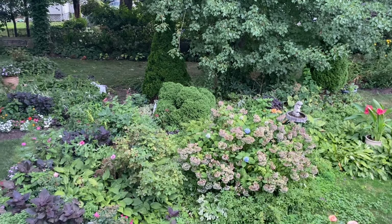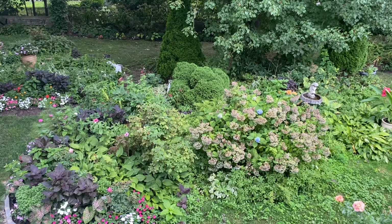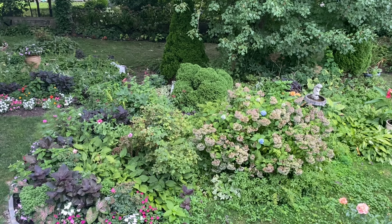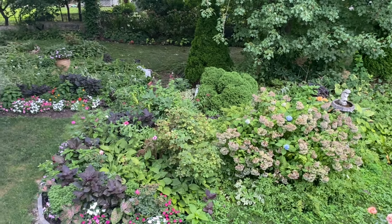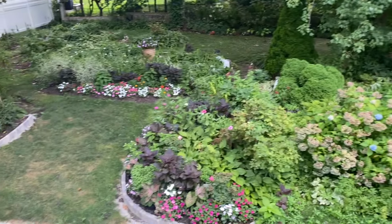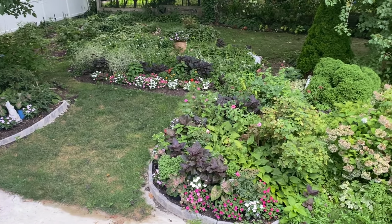So I want to look at the plants that are thriving, even those that are thriving with water, but that are doing well in my garden, and why. Okay, so let's get moving.